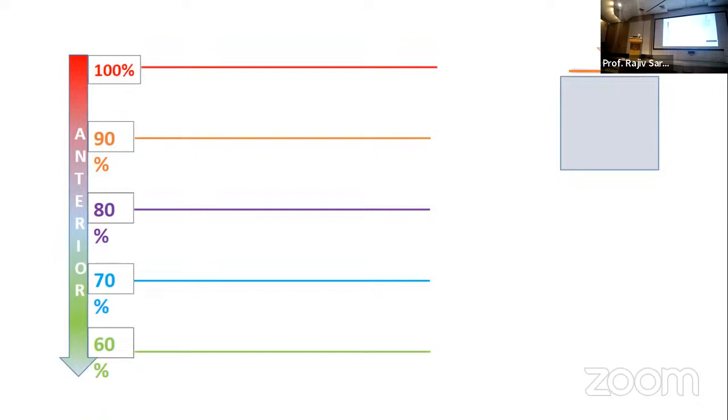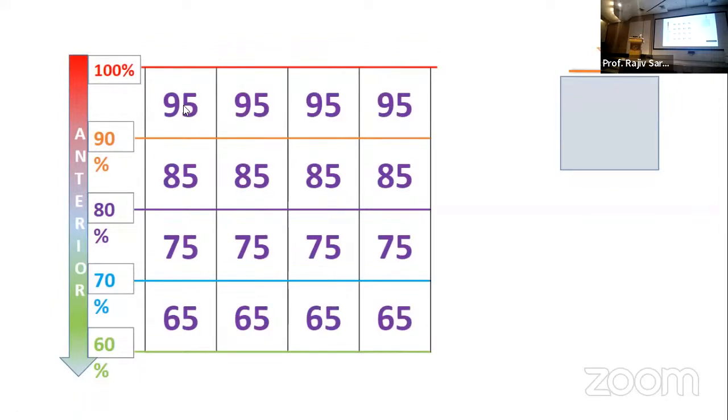So anterior beam. At Dmax 100%, and 90, 80, 70. In that case, at the center of these boxes, let us say voxel, I've taken the average of 100 and 90, so 95, then 85, 75, 65. If suppose it was a palliative setting and you were treating a tumor up to this depth, it was getting somewhere around 85 to 90%. And this exit dose, you are not really much bothered about. You will use it for a palliative setting, what we call a single posterior field for spine or something else. Job done.